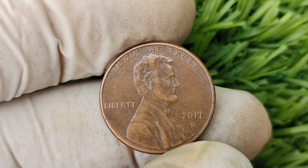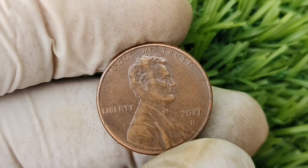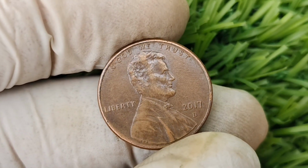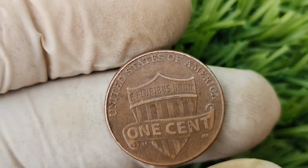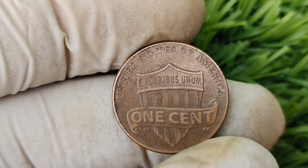Well, to understand that, we need to talk about rarity and condition. Two words you'll be hearing a lot in the world of rare coins. You see, when a penny is in pristine condition, or uncirculated, collectors go absolutely wild for it. It's like finding a vintage video game in perfect condition. Suddenly, it's the holy grail of collectibles.